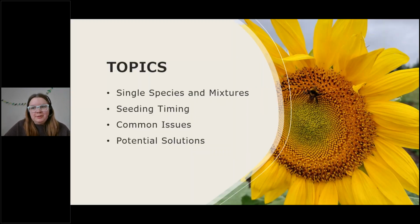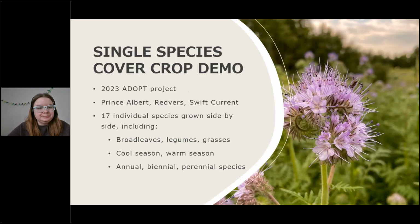So rather than focus in on a single project, today I kind of want to give you the key highlights from a couple of different projects that we've done on cover cropping in the last few years. So I'm going to touch on a few topics relevant to cover cropping, including single species compared to mixtures, timing of seeding, some issues that we've encountered in our area, and what we've done to overcome those.